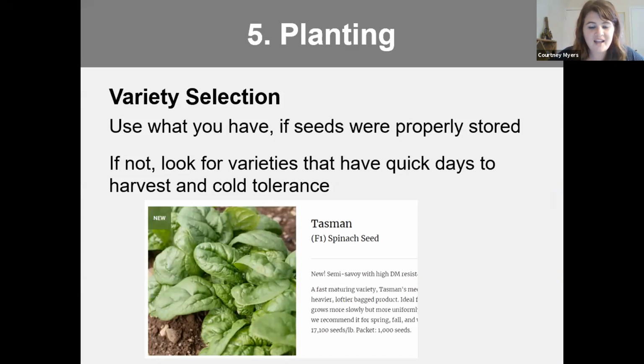But if not, if you're starting from scratch and maybe you're online or staring at a wall of seeds in the garden center, look for varieties that have quick days to harvest and cold tolerance. So for days to maturity, if you had an option between one that took 60 days to maturity and one that took 85 days to maturity, definitely go for the 60-day one. That way you have a better chance of getting it before that first freeze date.